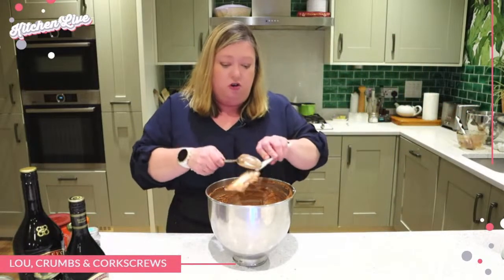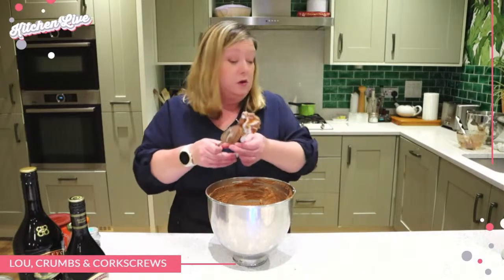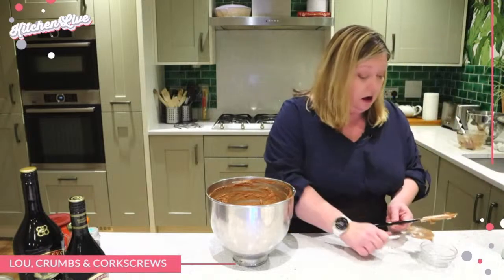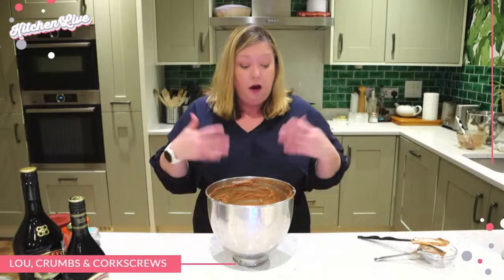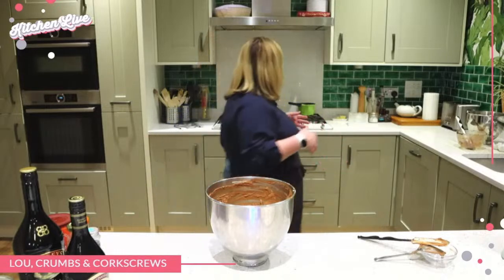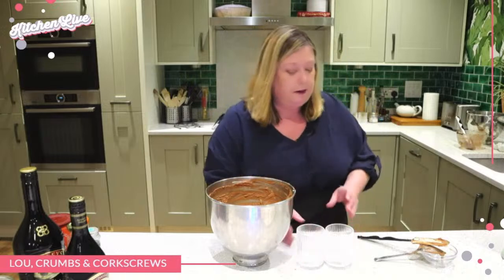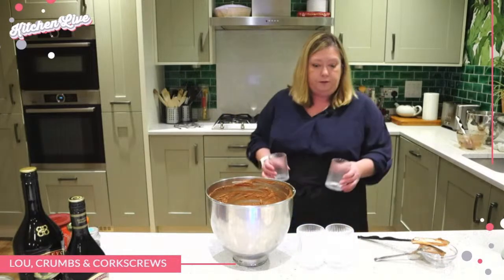If you wanted to, you can now just pour this into a very large bowl and serve it, set it. We can put them there because we need them. You then set it in the fridge. We're going to pipe ours into some glasses. And layer it up with some cream.